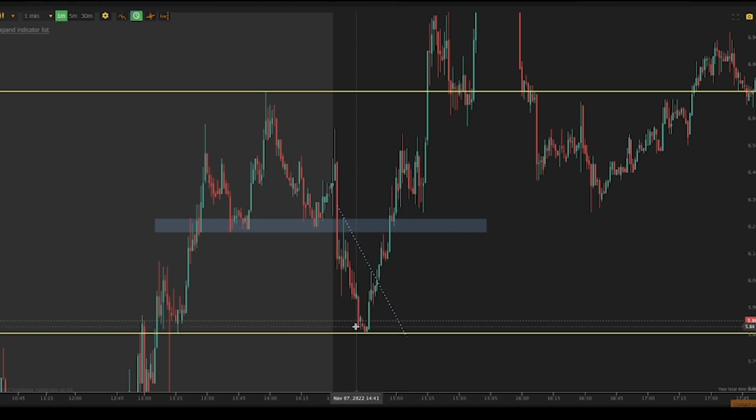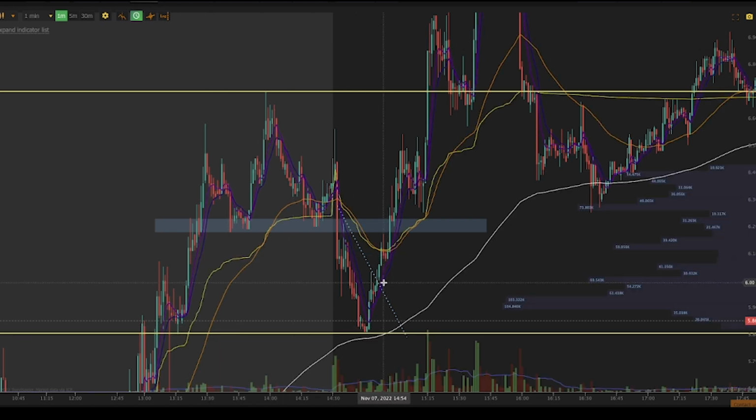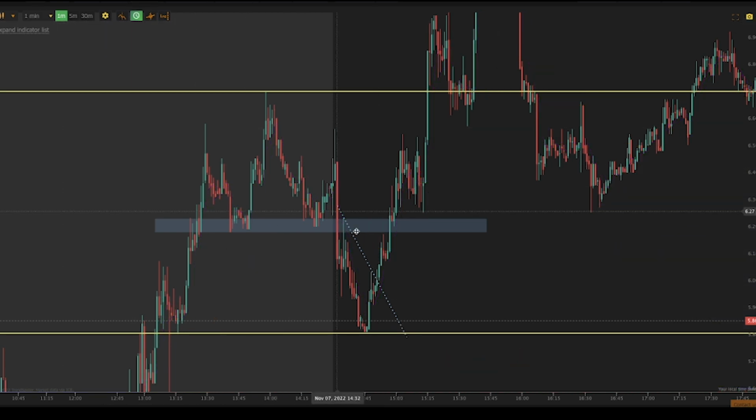This will be my area where I start taking a bit more profits. But knowing that we broke the downtrend and bounced on an area of demand in the 5-minute, that added to my confluence. Not only that, reclaiming the EMA 9, this blue line here, added more to my thesis, and I got a nice entry on this at 5.9. I had a really good entry on this.